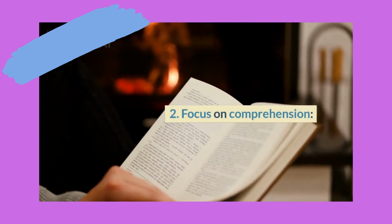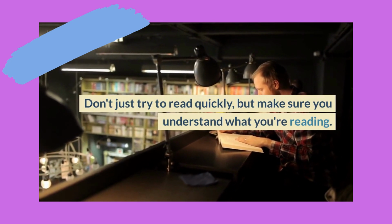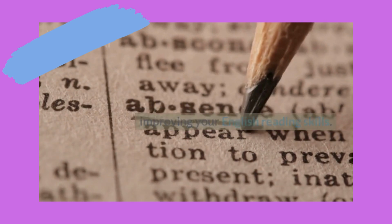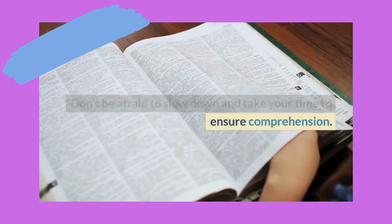2. Focus on comprehension. Don't just try to read quickly, but make sure you understand what you're reading. If you come across a word you don't know, look it up in a dictionary. Understanding what you're reading is crucial to improving your English reading skills. Don't be afraid to slow down and take your time to ensure comprehension.